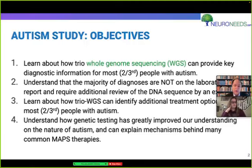Learn that whole genome sequencing doesn't just give you a diagnosis, but can also help with treatment options. In fact, there were treatment options in about 2/3 of the cases. And understand that genetic testing really greatly improves our understanding of what autism really is. It explains mechanisms behind many of the therapies that are used by biomed people, including the MAPS group, and it can help patients that don't even have genetic testing just because we have a better idea what autism is.